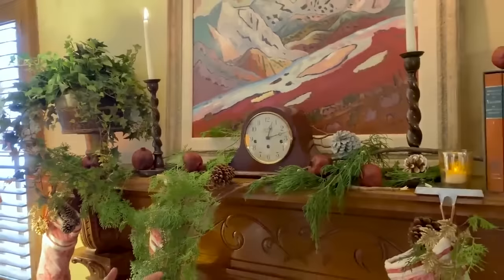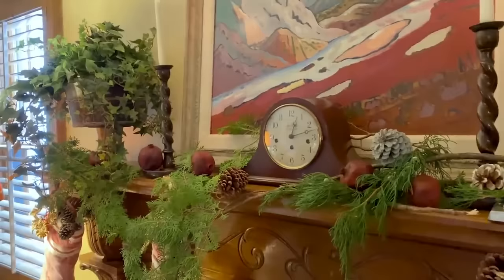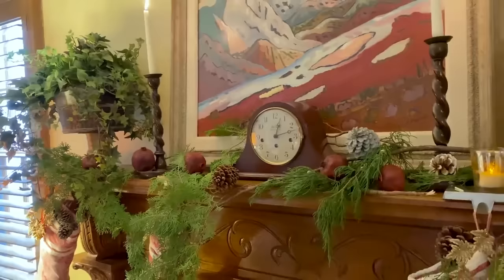These large sugar pine cones I actually got in Lake Tahoe 100 years ago. And all of these dried pomegranates I've had for years. I save them from one year to the next. Sometimes they come out at Thanksgiving and sometimes they come out at Christmas time.